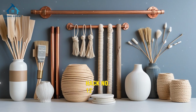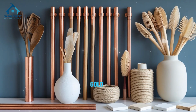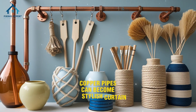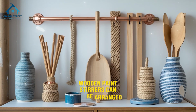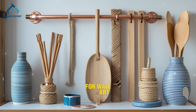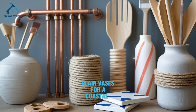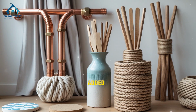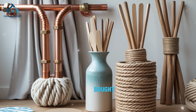Hack number 12. Hardware store elegance. Your local hardware store is a gold mine for cheap decor. Copper pipes can become stylish curtain rods for about $10. Wooden paint stirrers can be arranged in a herringbone pattern for wall art. Simple rope can be wrapped around plain vases for a coastal look. I found plain ceramic tiles for $1 each, added some contact paper designs, and made coasters that look store-bought.